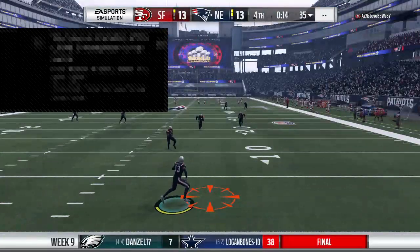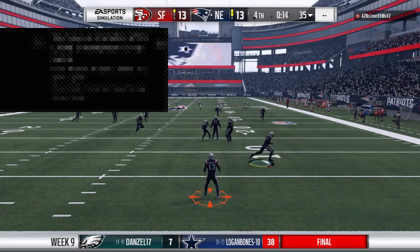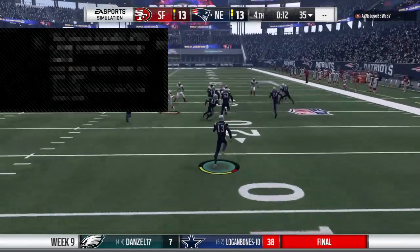Because I smooth right there. I'll tell you, he better not rest on his laurels, because there's a good chance they may need him again if this game goes to overtime.